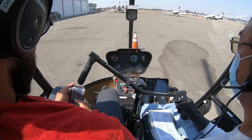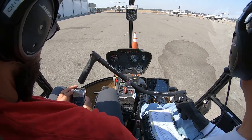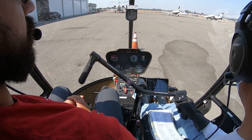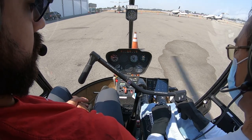Inbound for landing with India. Helicopter 75 Tango Victor, Hayward Tower, make right traffic for taxiway Alpha, report establishing the downwind. Report establishing on the downwind for 75 Tango Victor, right traffic to Alpha.